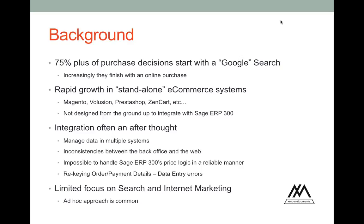But at the end of the day, an ad hoc approach is pretty common across the mid-market where businesses that run Sage ERP 300 fit. There are some companies that do a really good job of it, but I would say the majority that we come across don't.